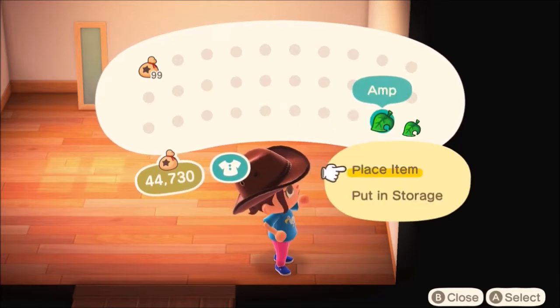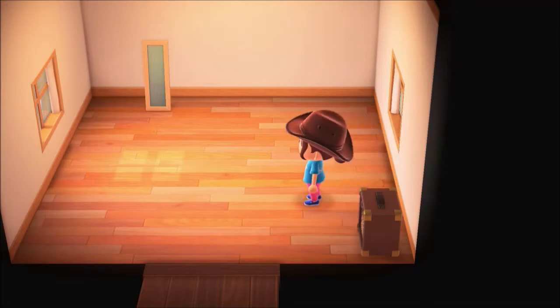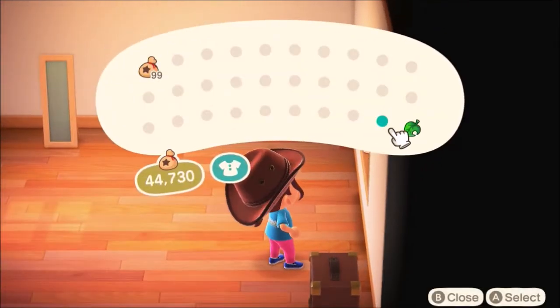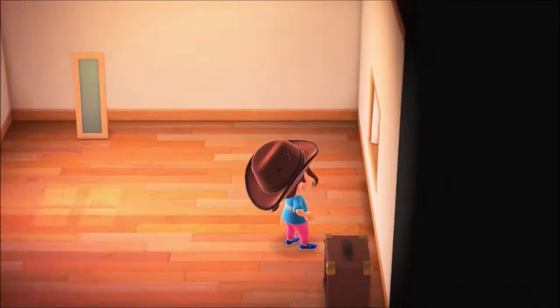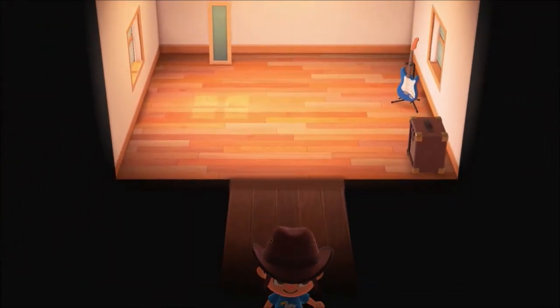So I've got an amp, which I'm going to place here. And very conveniently, the other item went really well with it because the other item is a guitar. So I'm going to place that right next to the amp because I think they go together brilliantly. And I'm going to come back out to the rest of my room.